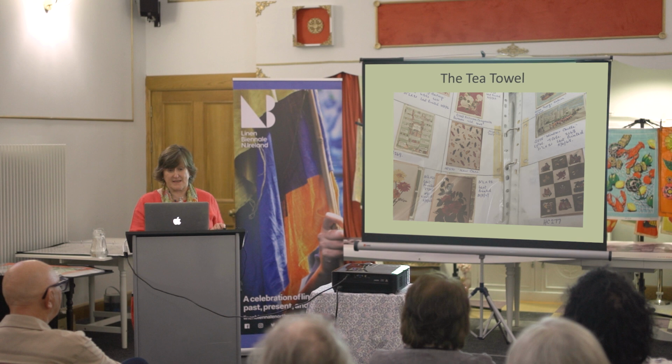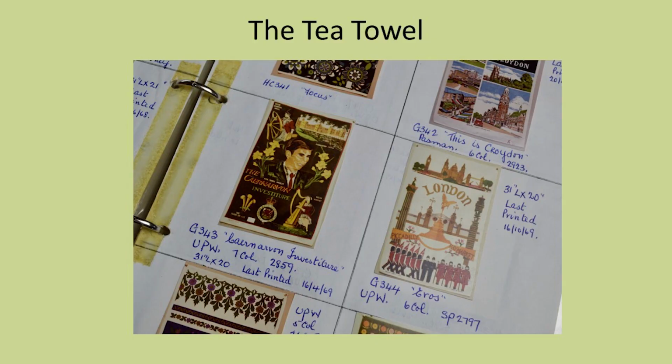Over here we have now the King, then as Prince Charles, the tea towel that was produced for his investiture in Carnarvon in 1969. So last printed 16th of April 1969. I think if I were him, I'd probably be suing the artist. But anyway, it's very much in that style of commemorative tea towel of which they were produced in their thousands. But it went on page after page, and it was really fascinating.